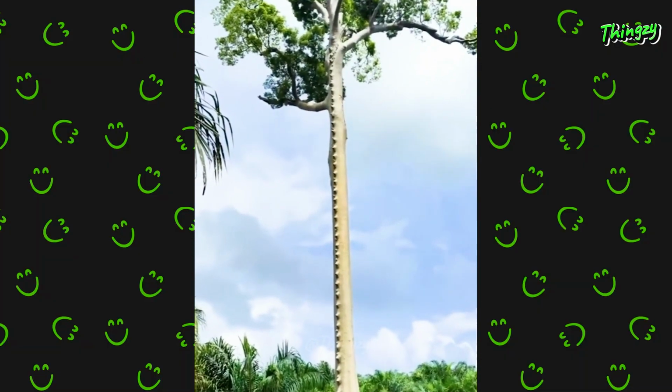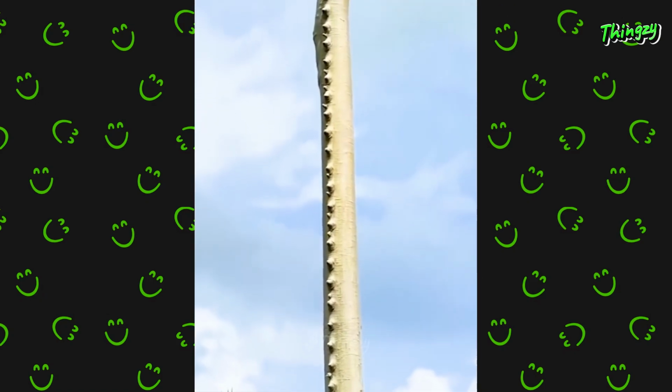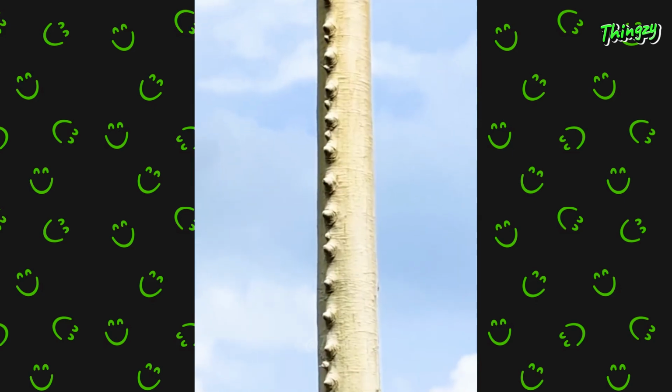The honey tree, a common species in Borneo, is highly protected by the Dayak people. These trees often serve as homes to dozens, even hundreds, of honeybee hives.